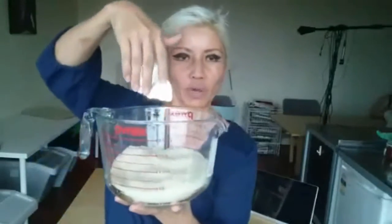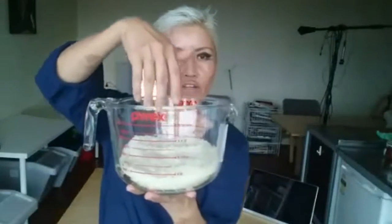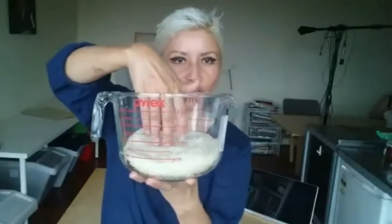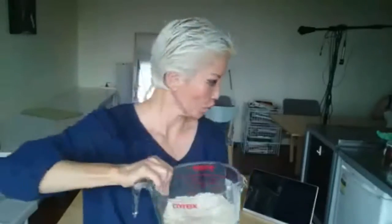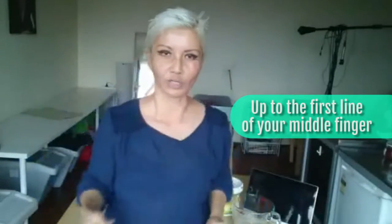The way you measure the amount of water you put in is this: you have a pot of rice and you fill it up with water, and then you stick your finger on the surface of the rice, not all the way down, on the surface of the rice, and the water needs to come up to the first line on your middle finger. Okay, that's how you measure how much water you use.